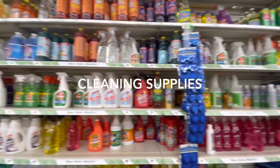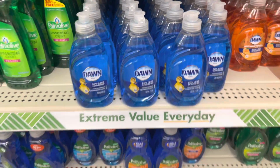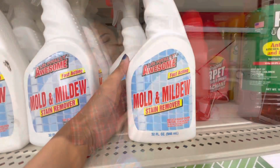This liquid detergent is $1.25 for this big one. Compared to Dawn, of course, it's totally different, but sometimes I mix it with Dawn and sometimes it's just for easy wash, not too heavy, greasy. It doesn't hurt to buy this.